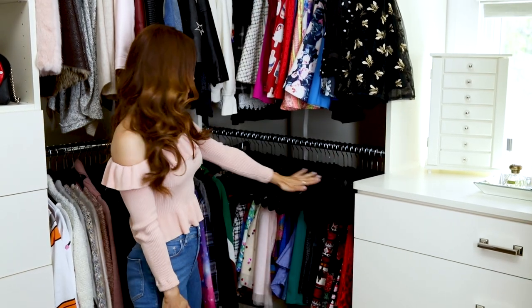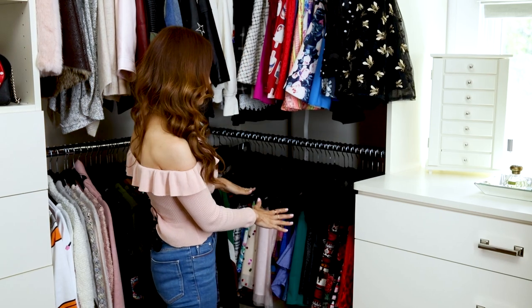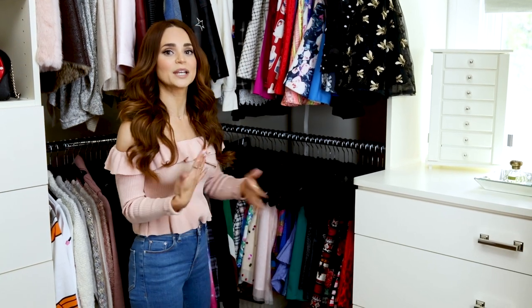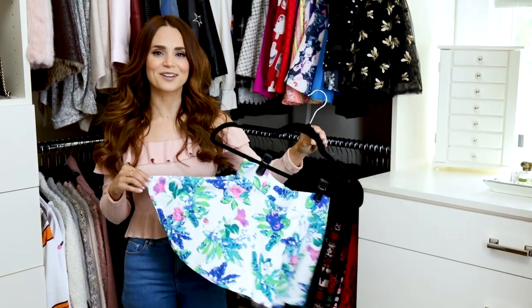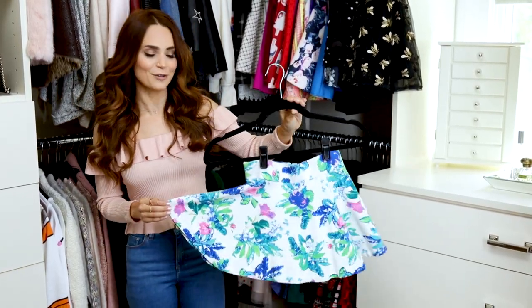This wall is for skirts and dresses. I own a lot of skirts, so I like to keep them all together so I know what I'm working with. This is one of my favorite casual summertime skirts, and I found this one at Forever 21.